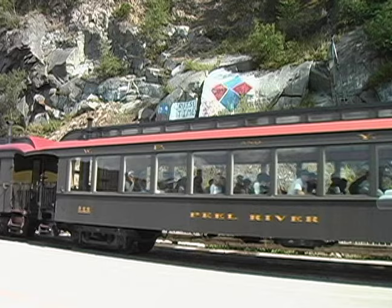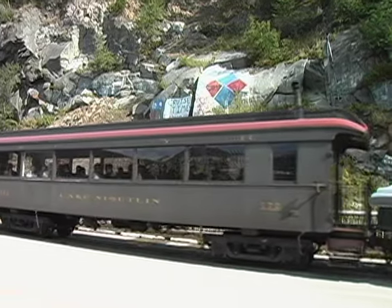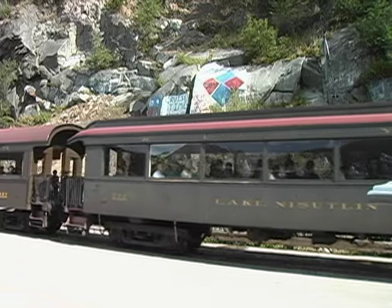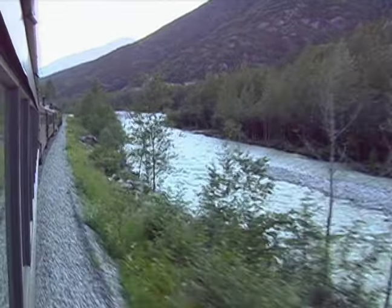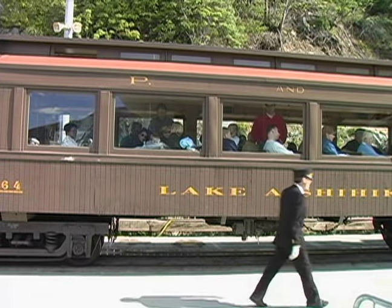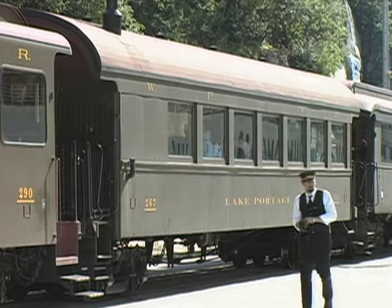The passenger cars are on average 50 years old and have a vintage wooden look. They are named after the rivers and lakes in Alaska, Yukon, and British Columbia. There is Lake Aishihik, Lake Linderman, Lake Marsh, and Lake Portage.